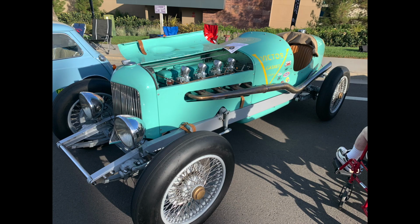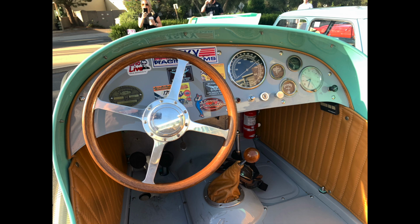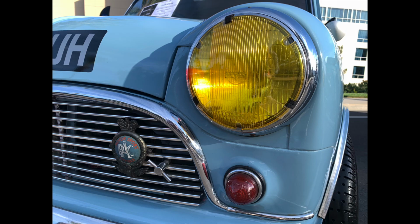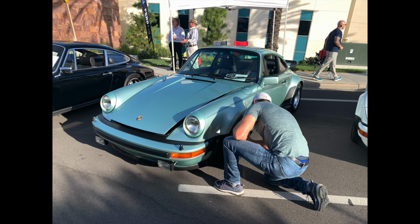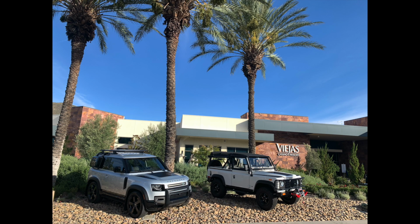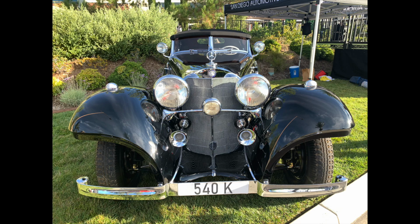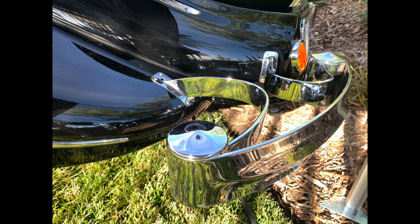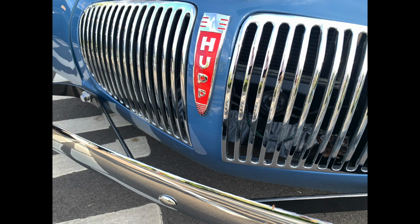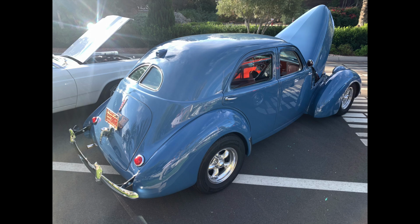This Buick Special actually won Best of Show at the event. And it was a really beautifully done custom by some folks. I think they were from Hungary or something like that, somewhere in Europe. And they had brought the car here to California. They've started up a hot rod shop of sorts, and that was their pleasure project there, and it did quite well.